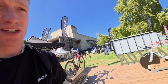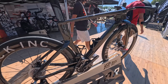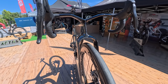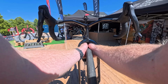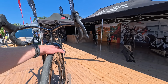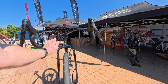They've also got over here, which I haven't seen in the flesh before, but I've talked quite a lot about on the channel, this absolute specimen, still unreleased, crazy looking aero bike. Look at that fork. That is wild. I can fit my whole hands inside that space. That is huge. And then the head tube is so slim. With my hand for scale. Look at that.